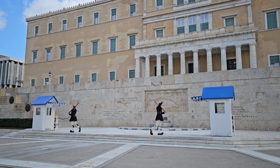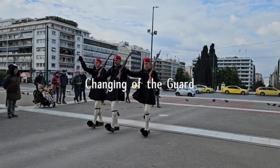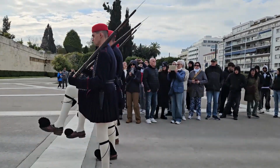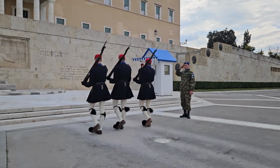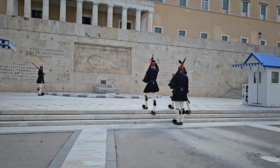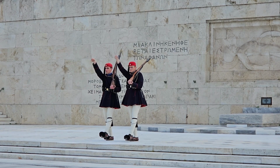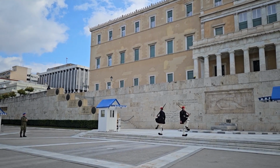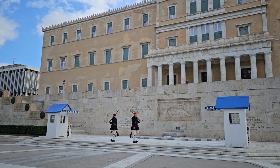Next, make your way to Syntagma Square to witness the changing of the guard in front of the Hellenic Parliament. The Evzones, the elite ceremonial guards, perform this iconic ritual with precision and discipline. Dressed in their traditional uniform, which includes a fustanella, a pleated skirt, tsarouchia, leather shoes with pompons, and a fitted jacket, they move in slow, deliberate steps that have deep historical and symbolic meaning.